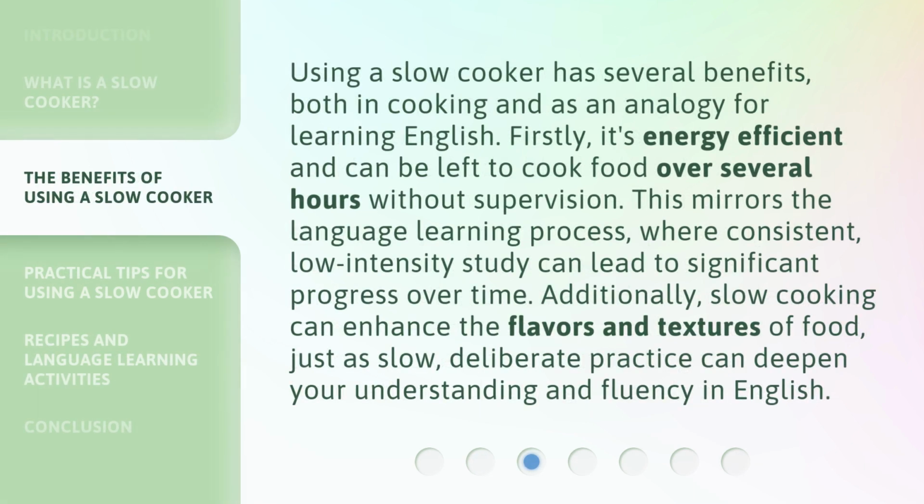Using a slow cooker has several benefits, both in cooking and as an analogy for learning English. Firstly, it's energy efficient and can be left to cook food over several hours without supervision. This mirrors the language learning process, where consistent, low-intensity study can lead to significant progress over time. Additionally, slow cooking can enhance the flavors and textures of food. Just as slow, deliberate practice can deepen your understanding and fluency in English.